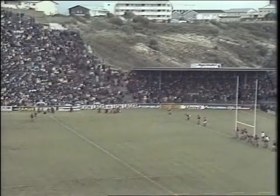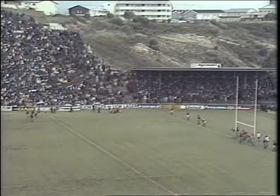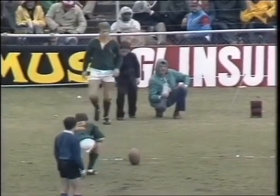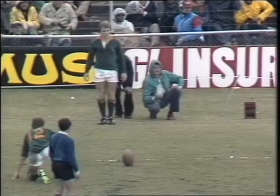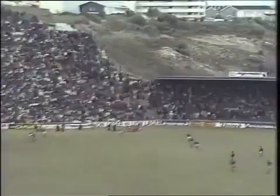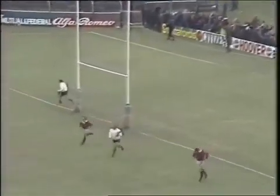Very vital kick coming up here by Naas Botha. The scores are tied at 10-all. There's something like 10 minutes left in this game. It's a very vital kick. Naas Botha from touch. And he's hit it, a beautiful kick by Naas Botha.